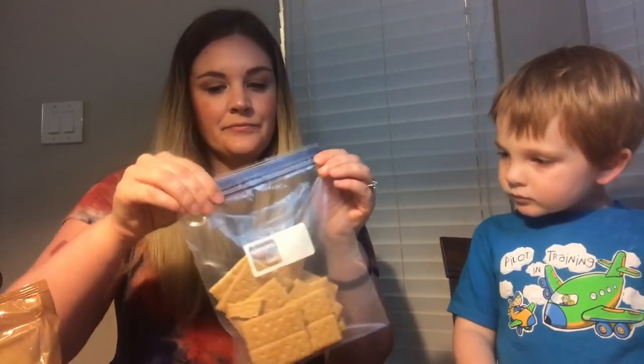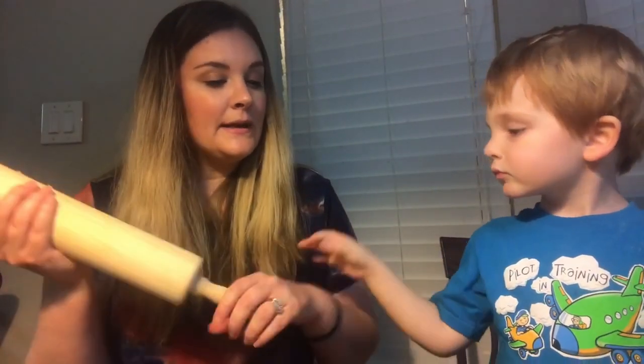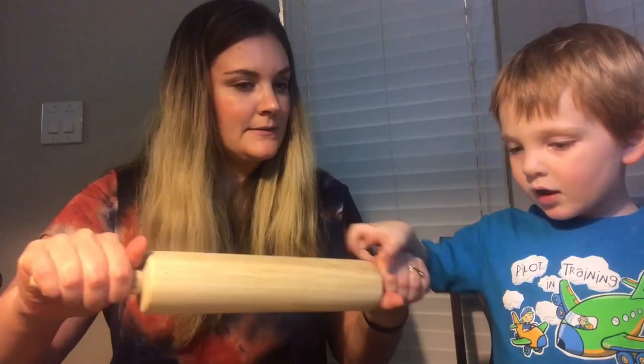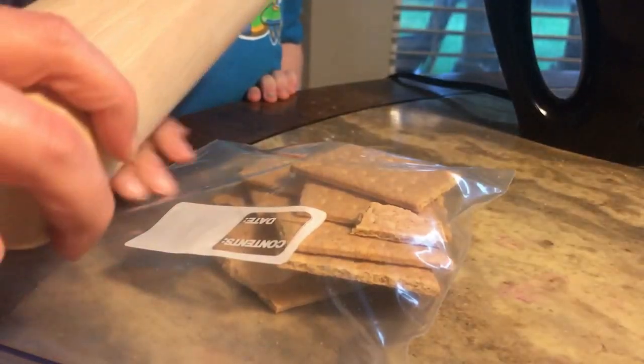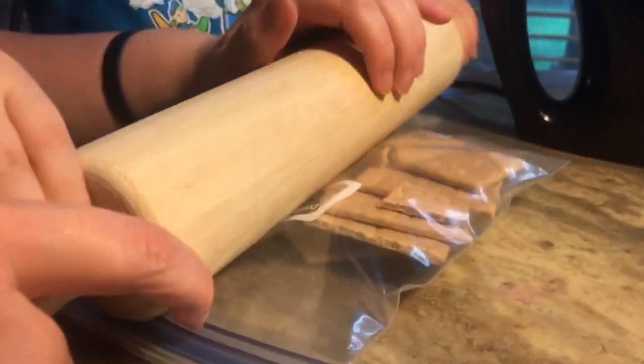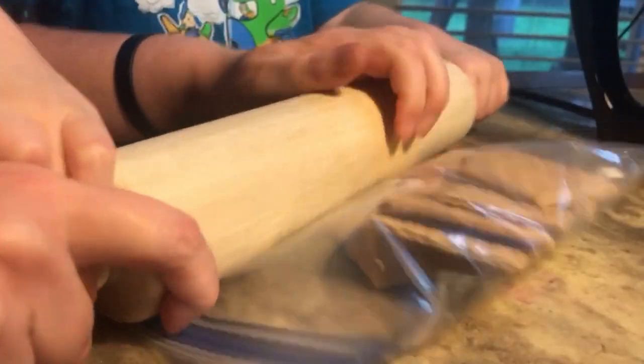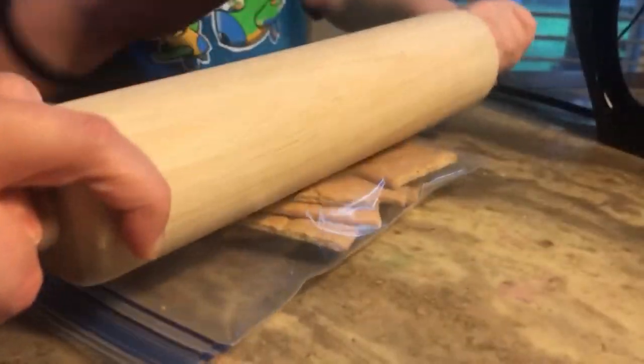What you're going to do is get the graham crackers and you're going to get this, and you're not going to hit it. You're going to roll it. Okay? So now you're going to get right here and roll over the crackers. Crunch them up. I guess you can lightly hit it. Oh, that's not light.